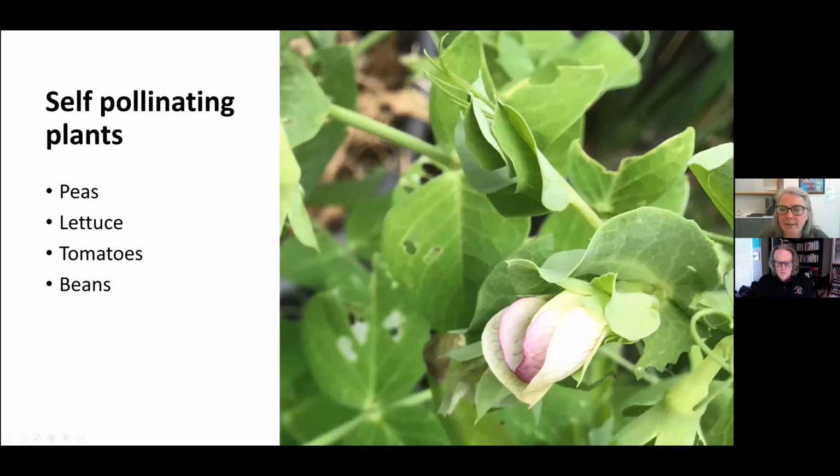Some plants are self-pollinating, and I highly recommend, if you are beginning to save seeds, that you stick with the self-pollinating plants for reasons we'll go into. Essentially, their pollen stays within the flower. It never leaves the flower. Every now and then there will be a little bit of cross-pollination, but mostly everything is just right here. And that makes your job as a seed saver much easier.